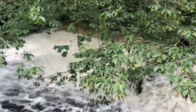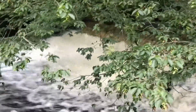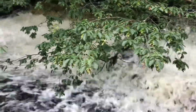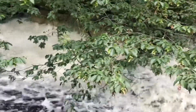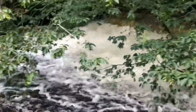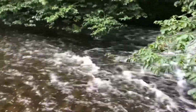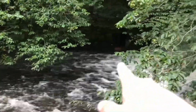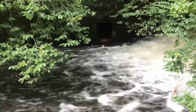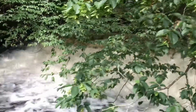See you there. Hey guys, I don't know if you're able to hear me, but we're right next to the waterfall. As you can see, it's raging quite badly. It is really loud, so I'm having to shout. Sean's just found another tunnel just over there. We're going to try and film it. Hopefully we can get past this waterfall.